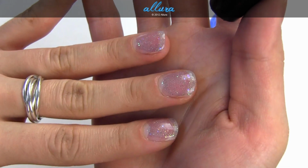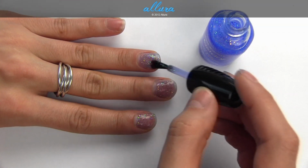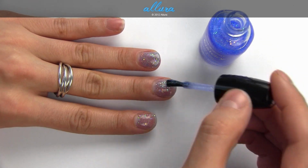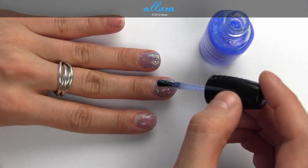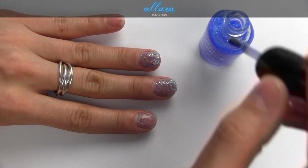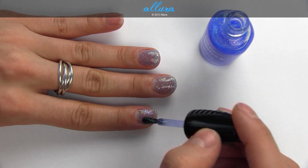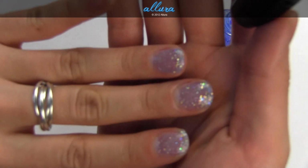Once again, various size shimmer particles. The second layer brings that blue out a little more. Now, of course, you can apply this over a base color, whether that be a white shade to make this blue pop a little more, or whether you care more about the shimmer particles and you want to apply it to something like a black nail color.